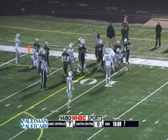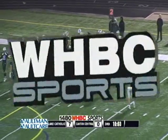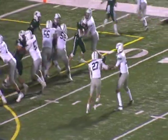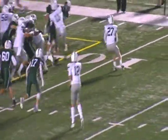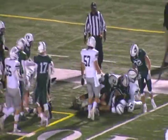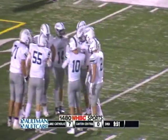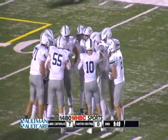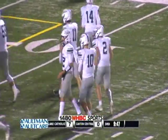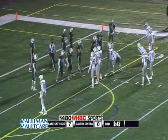Got about 2. First we've seen of Antonio here in the second half. Didn't play much in the first at all. I don't think we called his name or number. Junior, 5'11", 160 pounds. Listed as a wide receiver, but he's been in the backfield.